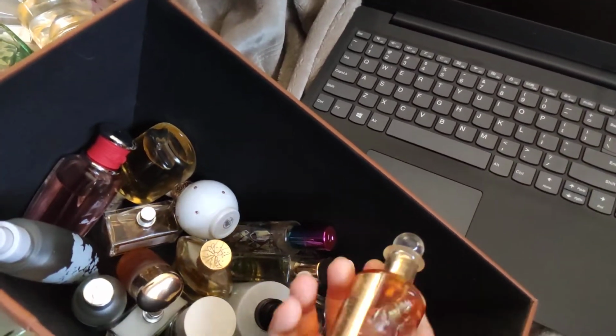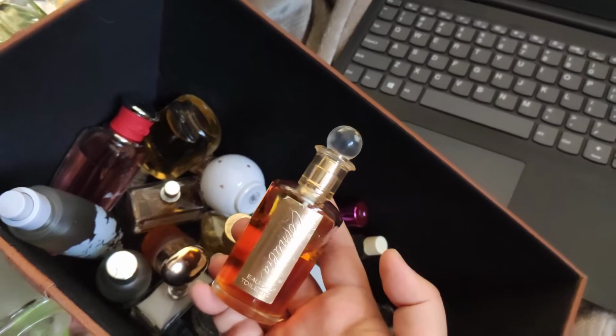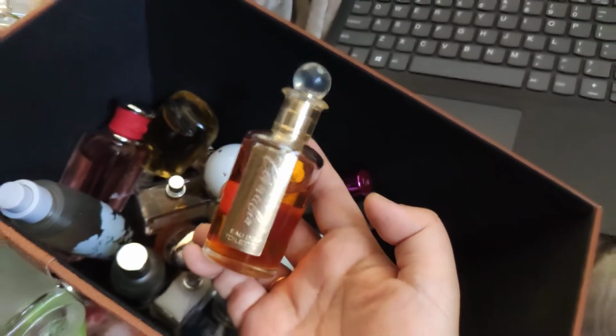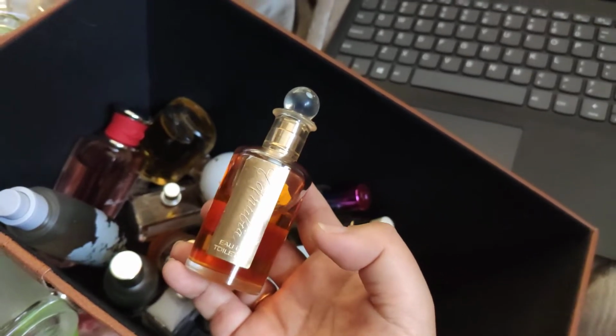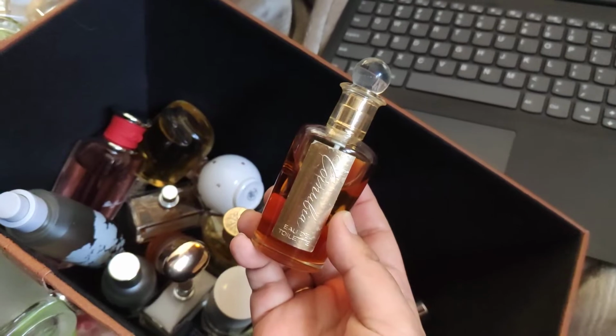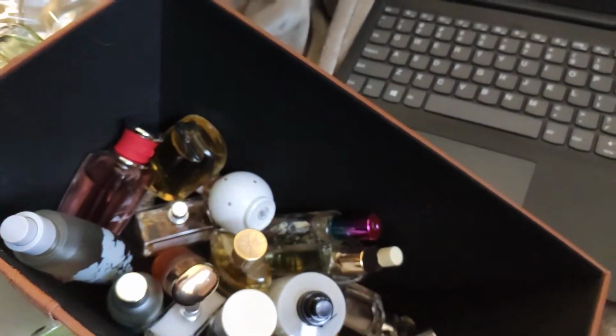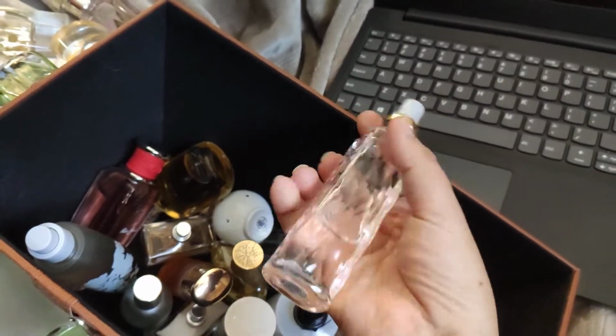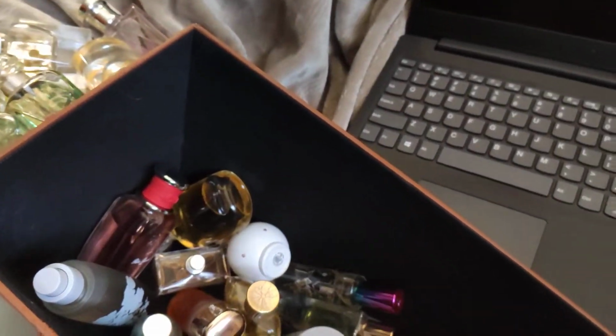I have one Penhaligon's, which is the classic Cornubia. This is a fragrance from 1904, which has like 30 notes in it, including heliotrope, which is why I like it. Have Jovan White Musk Cologne, a classic.